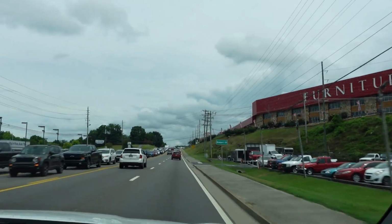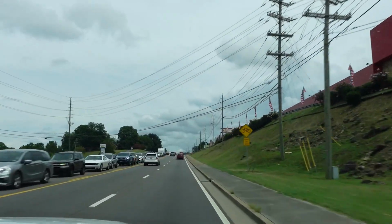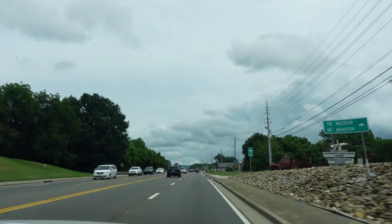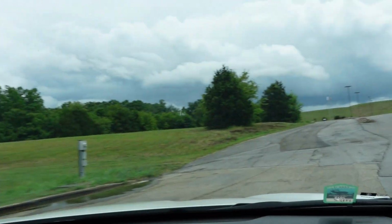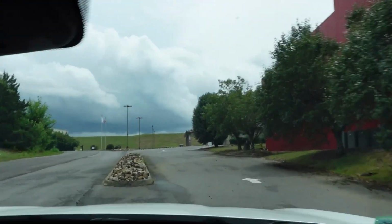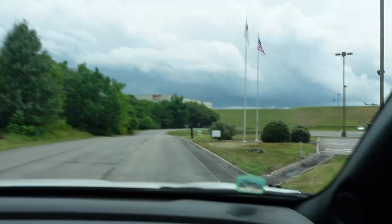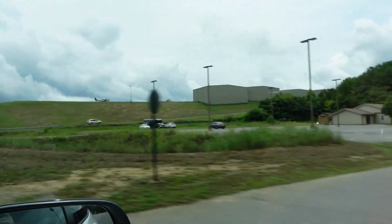All right, so we're going on Dolly Parton Parkway here. You see that big furniture store on the right, your turn into the Museum of Aviation will be right up here. The name of the street is Air Museum Way. You'll see the big furniture store, then a church behind that, and you just keep on going back up towards the left. Then you'll see the big hangar back there where all the Aviation Museum airplanes are.